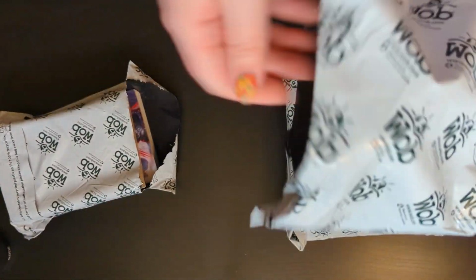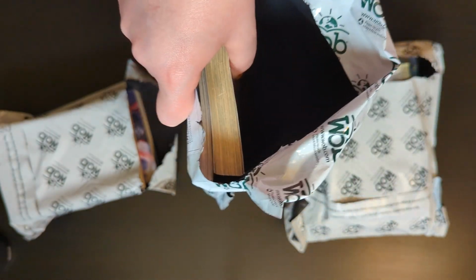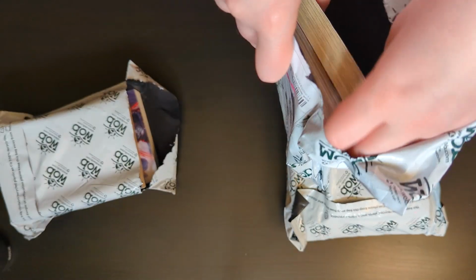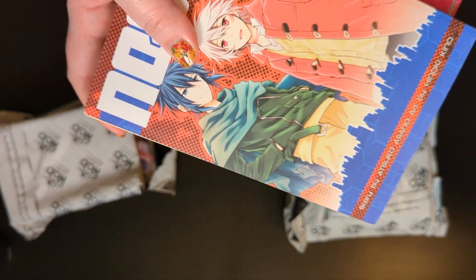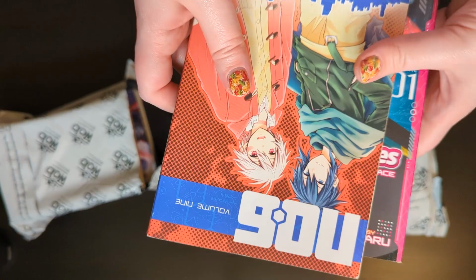So this is the parcel I'm most concerned about because look how much space is in that, and they're usually pretty good at not having too much extra space like that. So this is the one I'm fairly sure something's probably fallen out of. Okay, so I'll pull them both out. We have number 6, volume 9. Is it English? Yes, it is English.